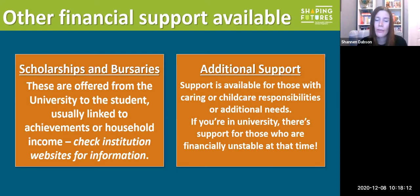It can also pay for non-medical helpers from your university. So if you need a bit of mentoring support or keeping on track at university, that can be arranged for you as well through Disabled Students Allowance. And additionally, if you have any additional costs because of your disability, so for example, if you need support travelling to and from university or to and from a placement, they can help with that as well. So do definitely look into that if you think you might be eligible.